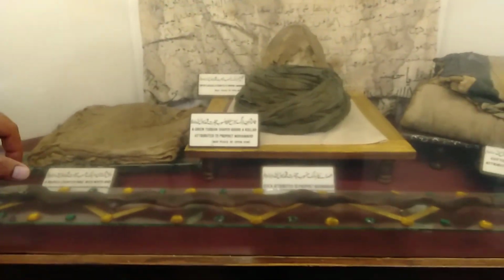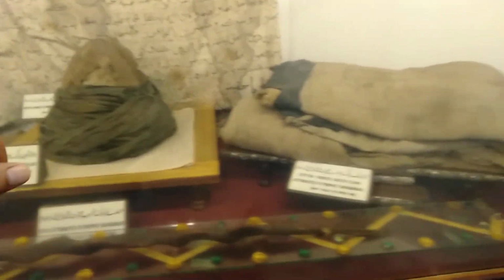This is the hair, this is his stick, this is his bench, his head cover, and this is his coat. These are the banners which this one took from the grandson of Hazrat. He wrote it himself. This is a flag. It's like a museum. They made it inside the mosque.